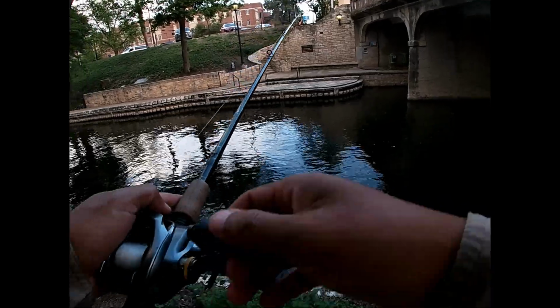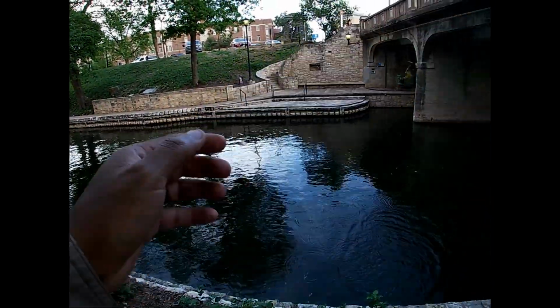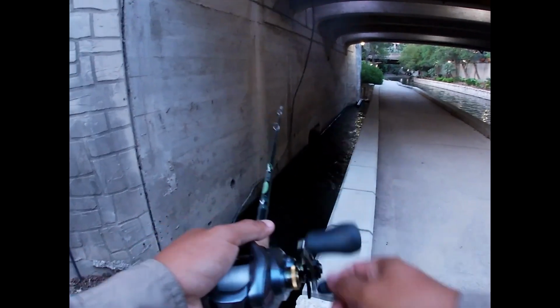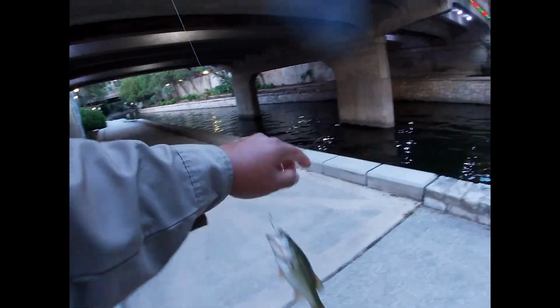Yeah, I caught another one. Man, he just came up and nailed it. Should have let him take it. Yeah, I caught another one. It feels like a little one. That's not a bad one. Oh, my Cinco.